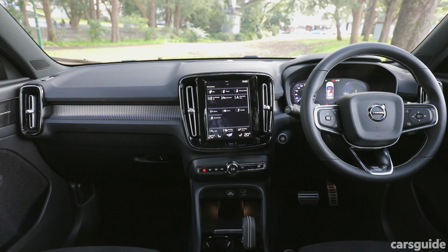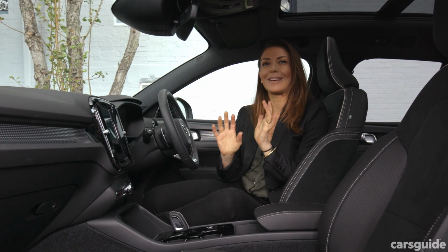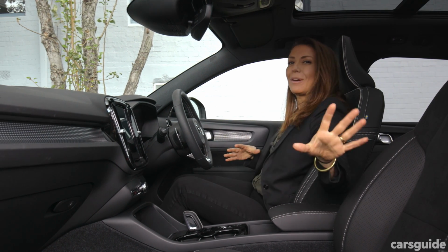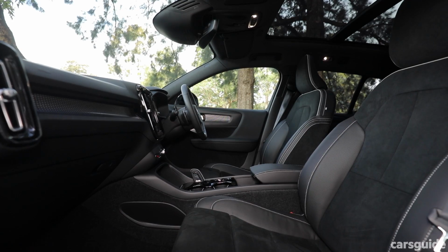And the car feels spacious. I know I'm only little, but even the taller members of my family had plenty of leg and headroom, and there was also enough shoulder space, so between the driver and front passenger you weren't knocking each other.